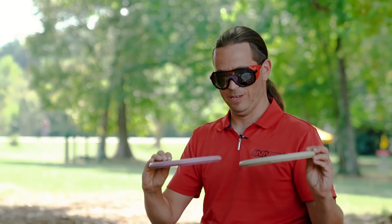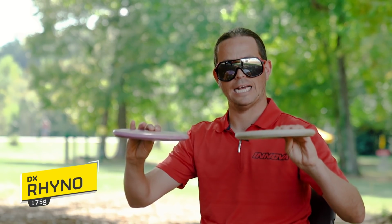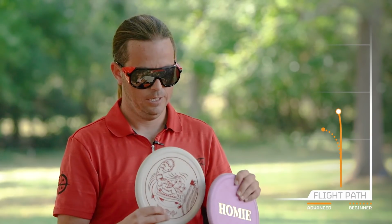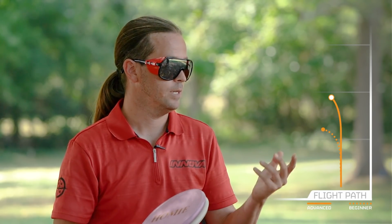These are my two Rhinos for the event. This is my more straight one. This is my newer one. They're both DX, they're both flat top. I use these exclusively for forehand approach shots, whether it be on turnovers or hyzer flip shots into the wind. These are good up to about maybe 280 feet, 300 feet, depending on what the conditions are.